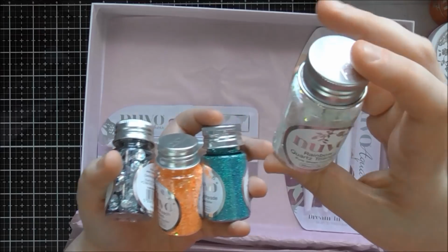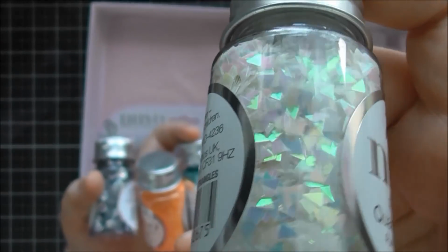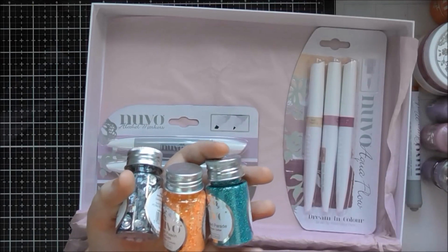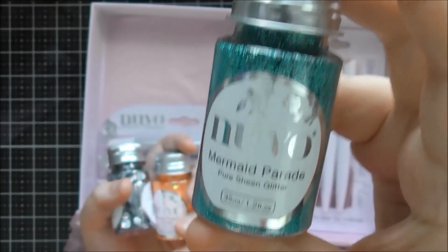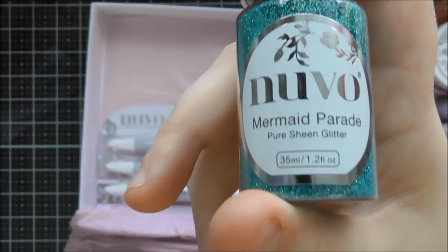And you get rainbow quartz triangles, which are actually really gorgeous. They look like shards of ice. They're really, really pretty. I've used them in a shaker card on an example and just scattered across a background too. Then we get a gorgeous new glitter, which is called Mermaid Parade and works perfectly with the new release from Tonic of a mermaid and seaside themed set of dies.